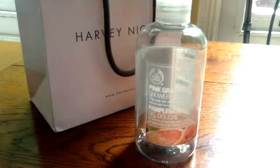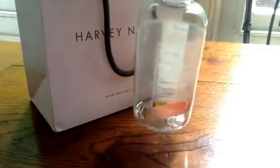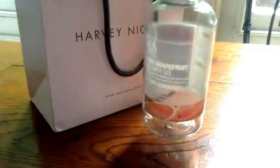I'm still using up the body butter, a tub of that. I thought I would finish it this month. I haven't quite finished it. It's really scrumptious and very moisturising. I'm also using up at the moment Kiehl's grapefruit shower gel with the end of the pink grapefruit Body Shop body butter. And of the two shower gels, I much prefer this, although it's the cheaper one.